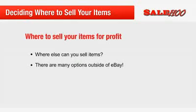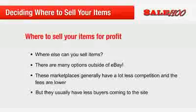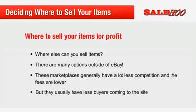A lot of Salehoo members have found that other marketplaces are a fantastic option because in comparison with eBay, there is a lot less competition and the fees are lower. Generally, the downside to using these marketplaces is that not as many buyers know about them, so it can take longer to make sales there. Let's have a look at some of these other marketplace options that you have, starting with artfire.com.